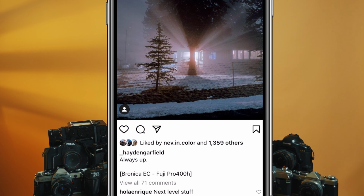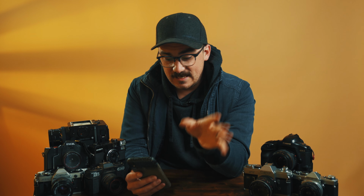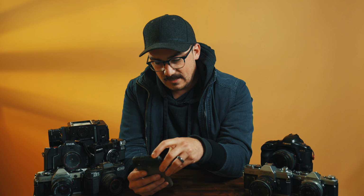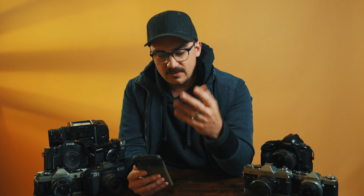It's on a Bronica. I love Bronicas. Bronica EC, Fuji Pro 400H. Discontinued. May you live in peace. Fuji Pro 400H. Hayden, this is awesome stuff. I absolutely love this shot in particular. I love the depth too.